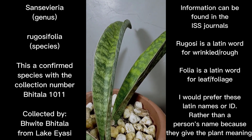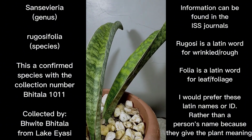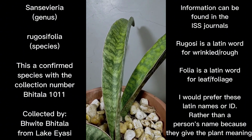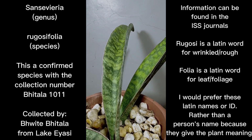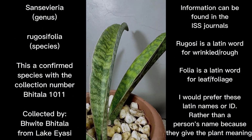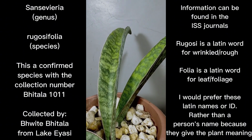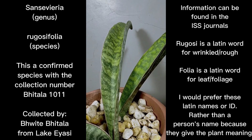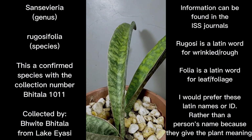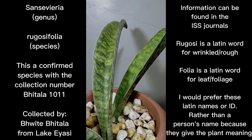Going back, compared to the one that I mentioned, this one is already confirmed to be the rugosifolia species, and this collection number is Bhitala 1011. The other one is not identified, because we don't know if the two of them will have the same inflorescence or flower bloom. After this feature, I will be uploading the other one tagged as Sansevieria SP Lake Eyasi. That unconfirmed Sansevieria is said to be also collected by Bhitala, but there are no records of its collection number. So right after I upload this, I will be doing the other Sansevieria species that was also collected in Lake Eyasi.